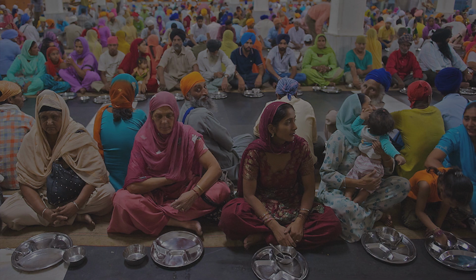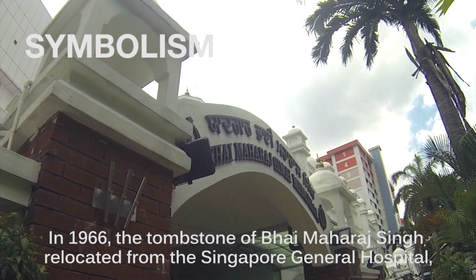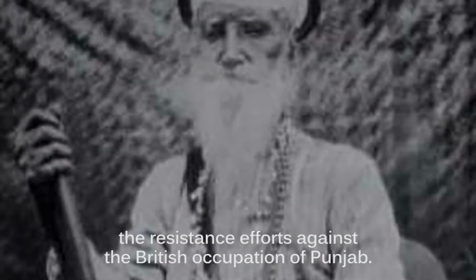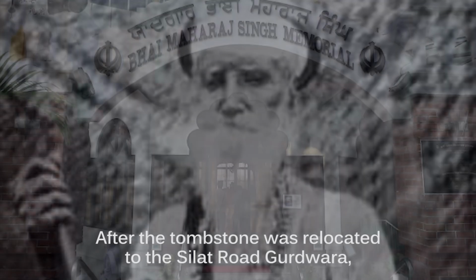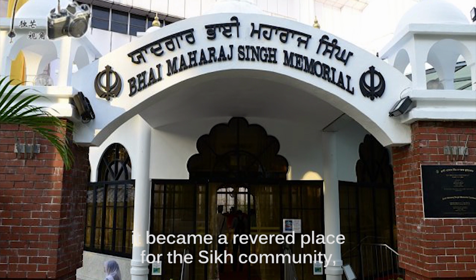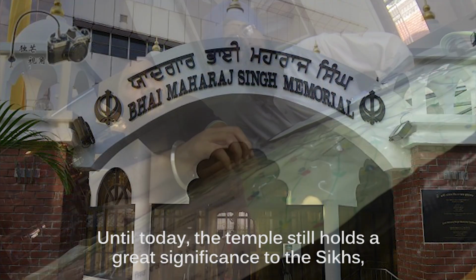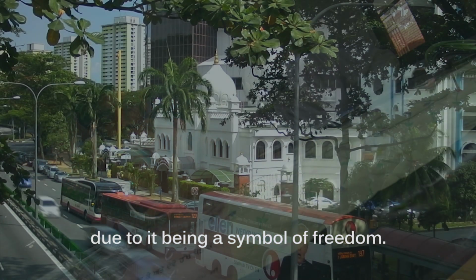In 1966, the tombstone of Bhai Maharaj Singh was relocated from the Singapore General Hospital to the Silat Road Gurdwara. Bhai Maharaj Singh was a freedom fighter responsible for resistance efforts against the British occupation of Punjab. In the Sikh community, he is considered a hero. After the tombstone was relocated to the Silat Road Gurdwara, it became a revered place for the Sikh community, as Sikhs all over the world visited the temple to pray. Until today, the temple still holds great significance to the Sikhs due to it being a symbol of freedom.